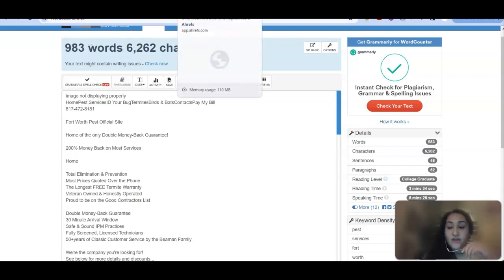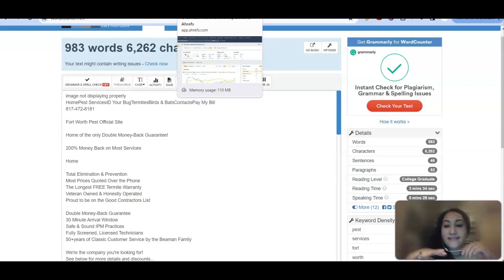Another thing, so the third tip is backlinks. So like citations, backlinks is whenever your website is listed across as many relevant websites throughout the internet. So it has to be something that's relevant to your business, to your niche. It can't be Pizza Hut because pest control has nothing to do with Pizza Hut.